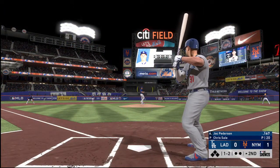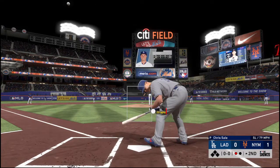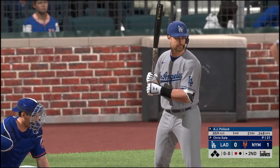The 1-2 is swung on and missed, strike 3. So 1 away here with the bases empty, and that'll bring up A.J. Pollock.